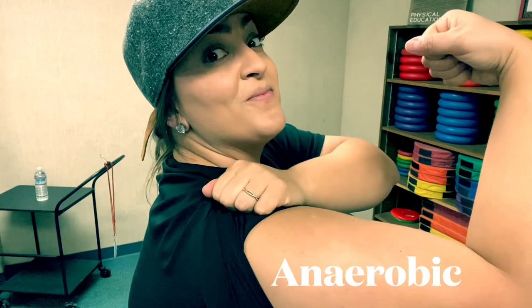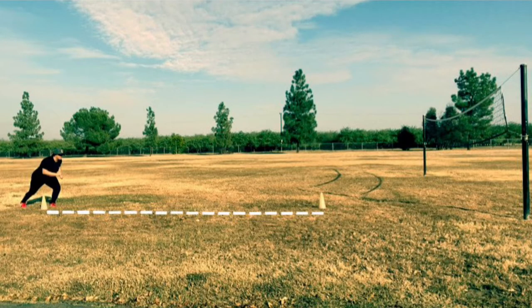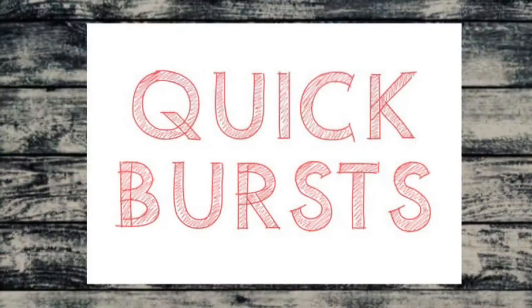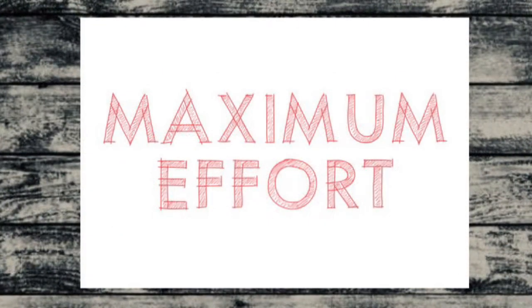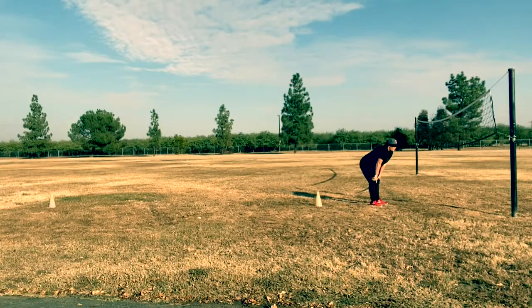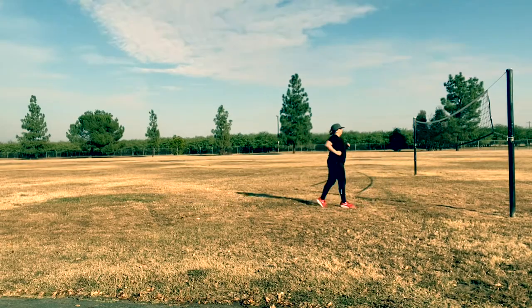Aerobic exercises are also done in quick bursts. That means they don't last for a very long time. Now, if we look at sprinting, you can see that I have two cones set up because sprinting is only done for a short distance, in a quick burst, using maximum effort. In conclusion, sprinting has quick bursts with maximum effort, making it anaerobic. Aerobic exercises can be done for long distances over a long period of time. This is why they require the most air.